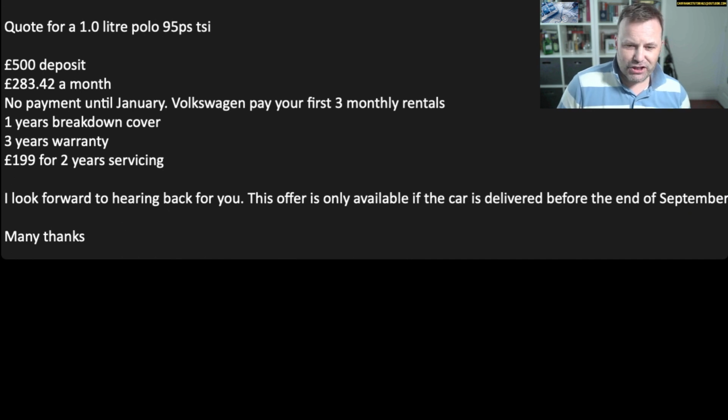Volkswagen pay your first 3 monthly rentals. Is that true? Or is it really just a deferred payment and interest is still accruing in the background? 1 year's breakdown cover, 3 years warranty, and it was also offered 2 years servicing, £199. So that's quite nice. Now, first and foremost, what good is this quote?